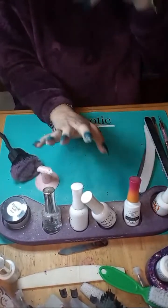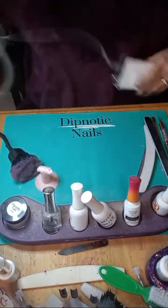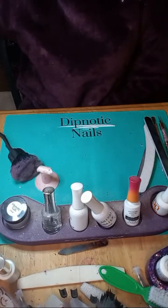What do you think? Should I use my sanding pen like yesterday to try and smooth these? I think I'm gonna do it, ladies. Fairly close. Gotta practice, right?